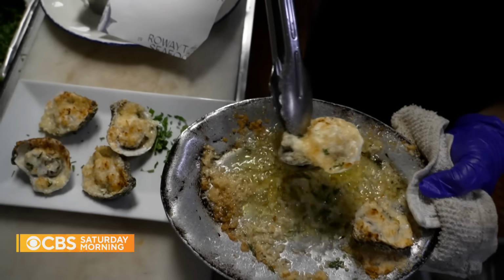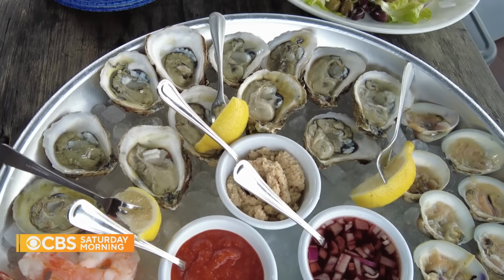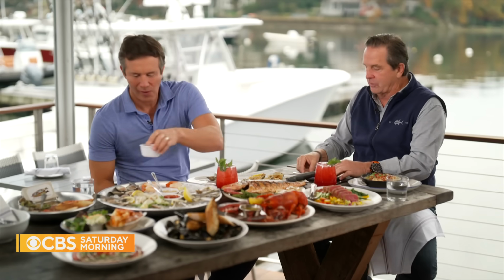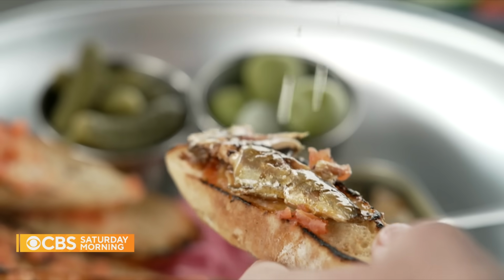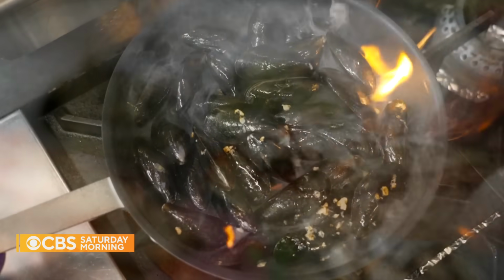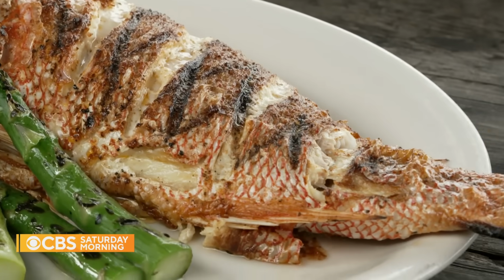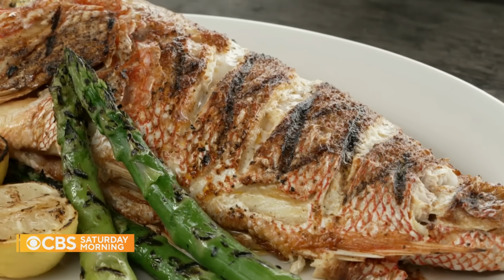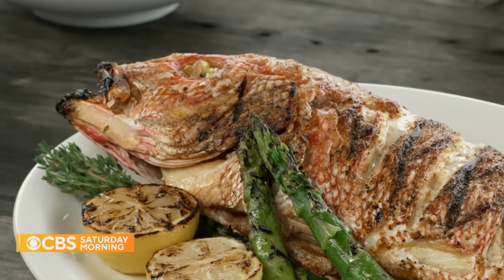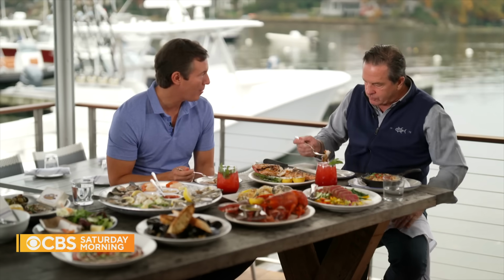We had local Copp's Island oysters, roasted and raw. By 10 o'clock in the morning, we get oysters that were out of the water at 8 o'clock in the morning. Pan cotonette, roasted with sardines, pickles, and fresh lemon. Pemaquid mussels from Maine. A whole Florida red snapper, sliced, seasoned, grilled, and served with asparagus and fresh lemon. That is incredible. And simple, right? Oh, yeah. It's the best.